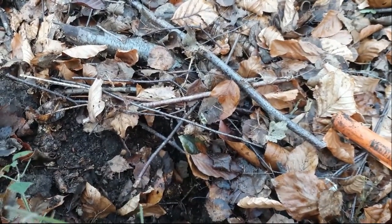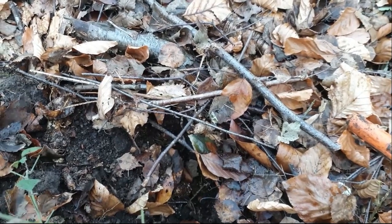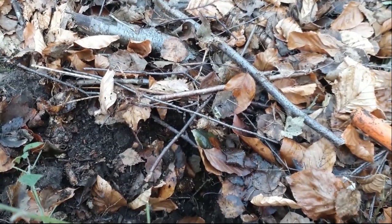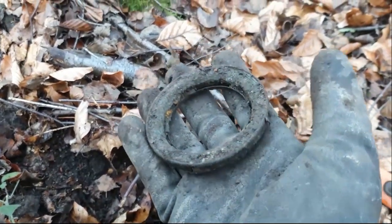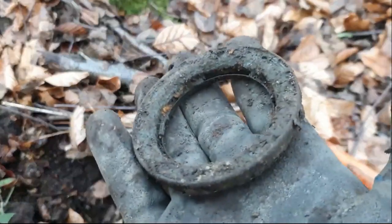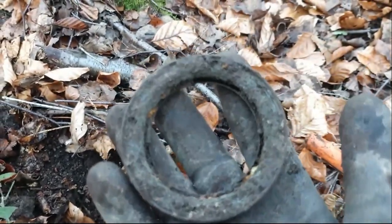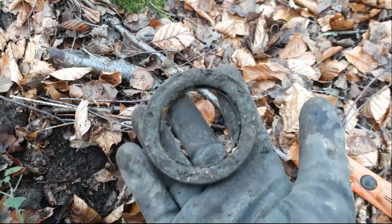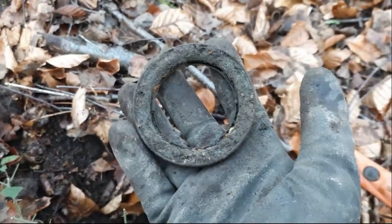Okay guys, first good find of today. We found a lot of cartridges and fuses and shrapnel pieces, but now I find something very nice, and it's this, an eyepiece of a German gas mask. It's the second one we found, and very cool. Let's hope the rest of the gas mask is also here. Come on, focus.